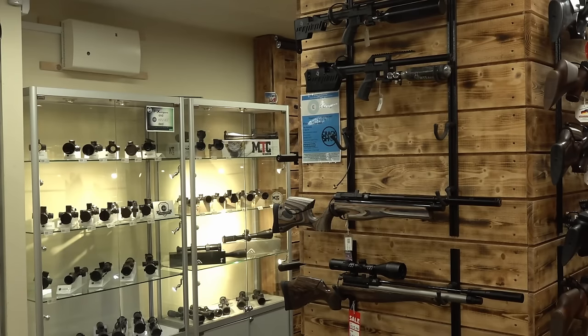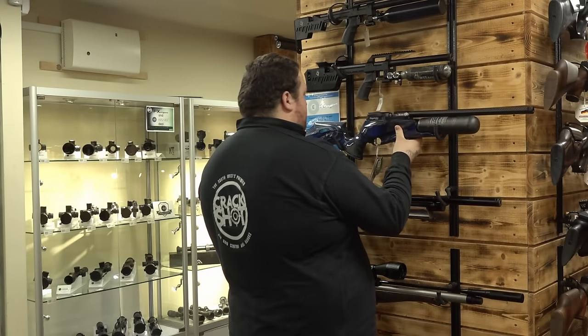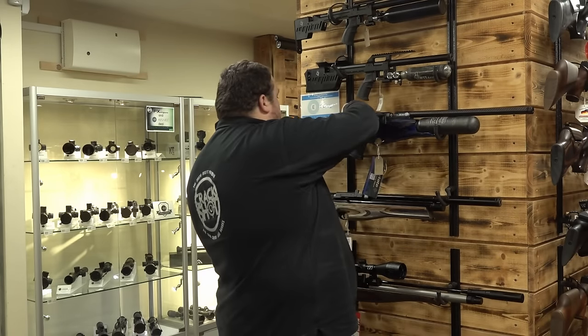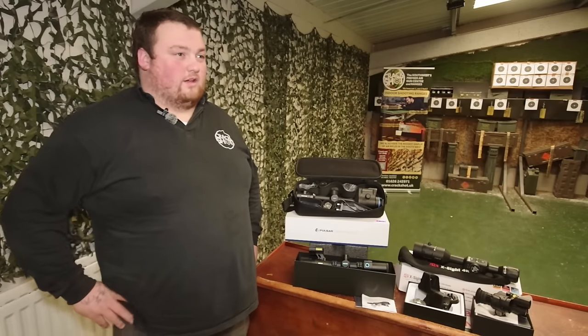Crackshot doesn't just sell airguns. The Devon and web-based shop sells a wide range of night vision and thermal scopes too. Generally new, you're looking around the £300 mark, and I would say you could stop at £5,000 if we ordered something in. But what we keep in store, you're generally looking at about £3,000 tops.